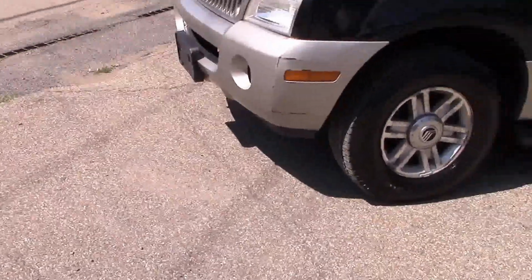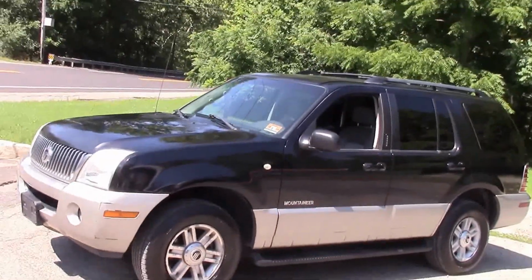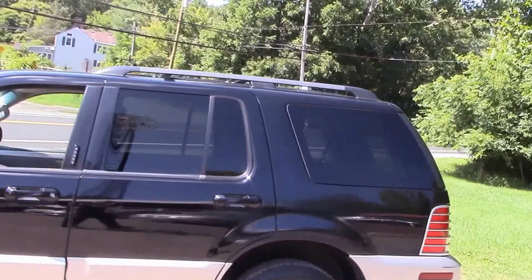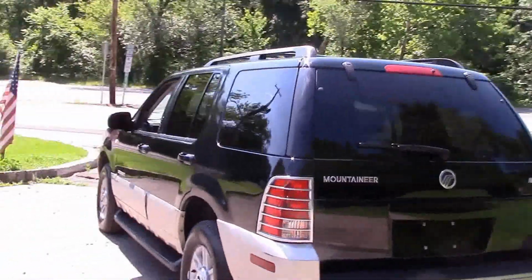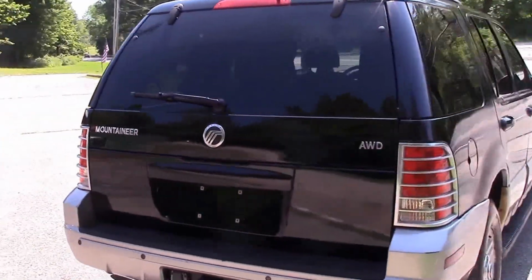First glance and from 20 feet away, it actually is a really nice looking vehicle, but you get up close and you can see the defects. But I mean, what the heck, it's got 183,000 on it, and it's 12 years old. Yeah, this was probably a $35,000, $36,000 vehicle in 2003.